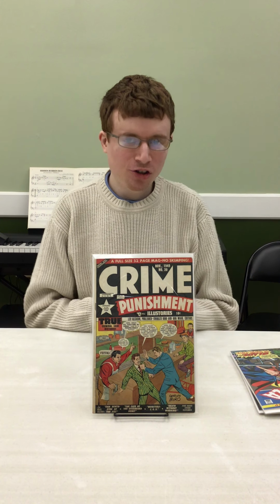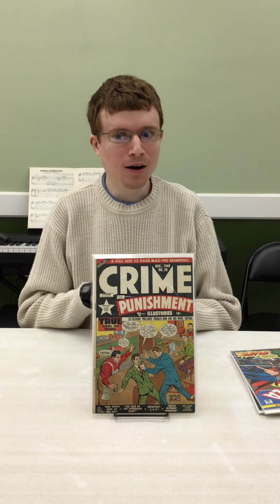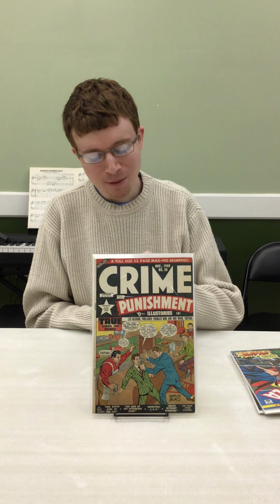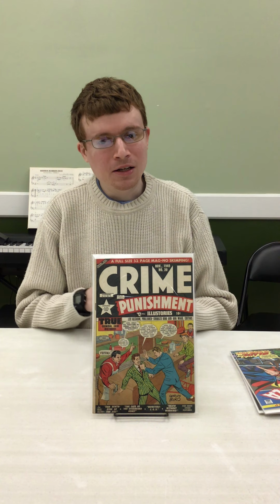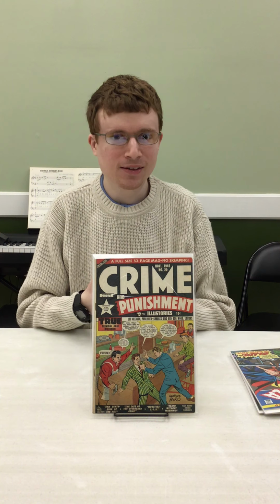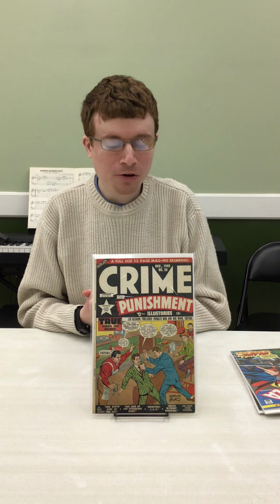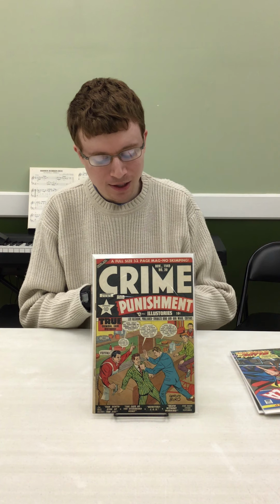Today I'm just going to showcase some of the stuff I recently purchased for my own personal collection and talk briefly about them. So the first item I have is a Golden Age comic from 1949 called Crime and Punishment, issue 20. After World War II, superhero comics kind of fell out of popularity, and other genres became more popular. One of them was crime books. And so this was one of the crime series that came out during that time period.